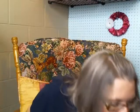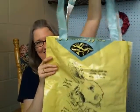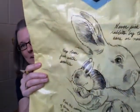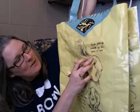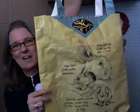Another thing that I got in the mail that I'm super excited about, this is a thing I ordered, and it's from an Etsy shop called Ladybug Hill Farm. She is somebody that I follow on Instagram. She started sewing bags made out of feed bags. She has bunnies, and she took a bag from her actual bunnies' food and made it into a bag. I just love the artwork on the bag and the little tips and tricks it gives you about bunnies. Like it says, never pick up rabbits by the ears or neck. Keep clean, fresh water available. Different things like that. I just love this bag so, so, so much.